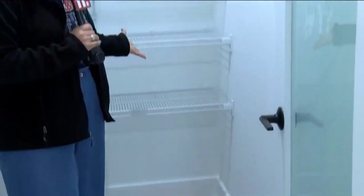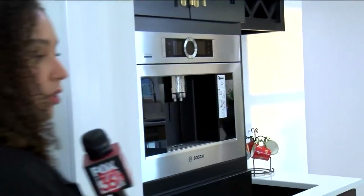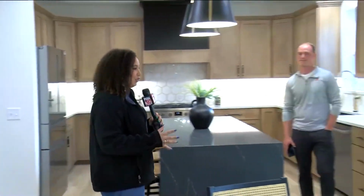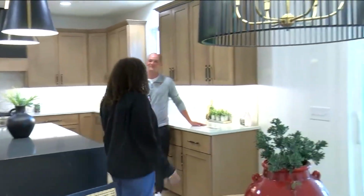We mentioned how large it is. It is a really big pantry. You can fit a lot of food in here. And you've even got a door. So if it's messy, maybe like mine, you don't need to see it. Here's a look at what the kitchen looks like. It is so beautiful in here, and it's just even nicer now that we have it staged.